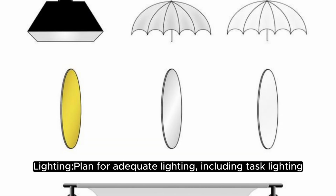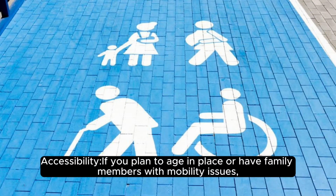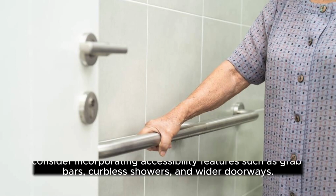Lighting. Plan for adequate lighting, including task lighting for grooming, ambient lighting for overall illumination, and accent lighting for aesthetics. Accessibility. If you plan to age in place or have family members with mobility issues, consider incorporating accessibility features such as grab bars, curbless showers, and wider doorways.